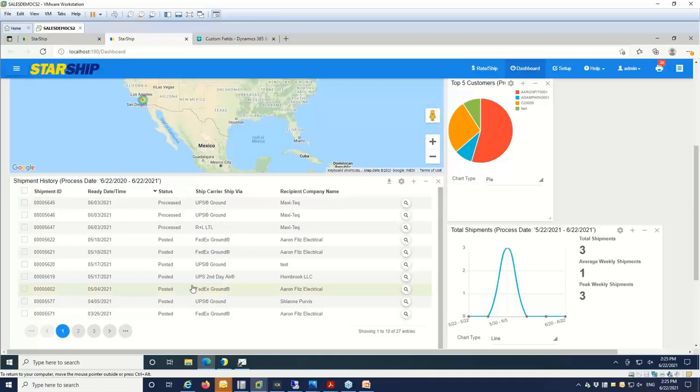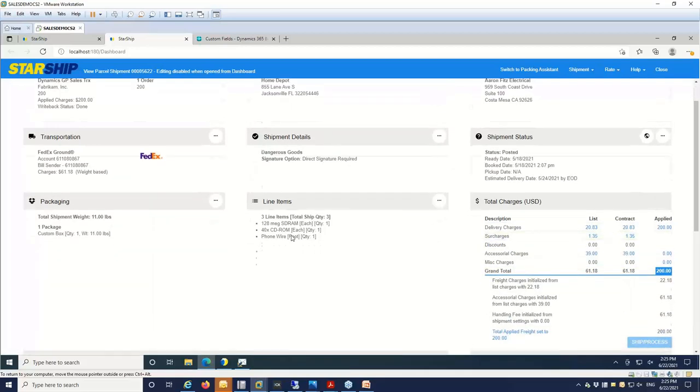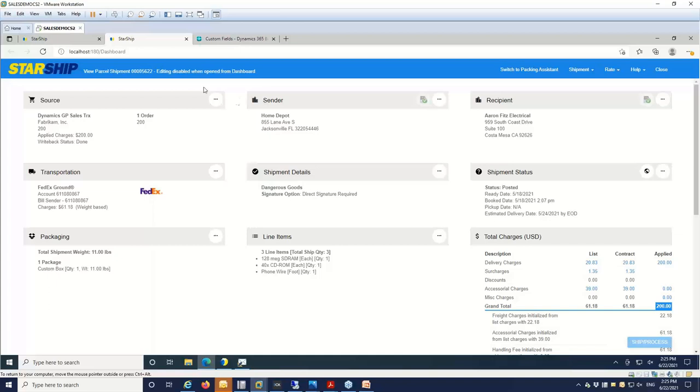So anybody in the front office can come into the dashboard and do lookups on the shipping, lookups on the freight, without having to take up a user seat on your license, whether you go cloud or on-prem. You'll have dashboard user access as well. Pull up a transaction here. This will bring you into that same historical view with the tracking information, the ability to reproduce any shipping documents that you need to, resend an email, and then you can see the breakdown of how we arrived at the freight charges. So that's available to anybody in your front office.